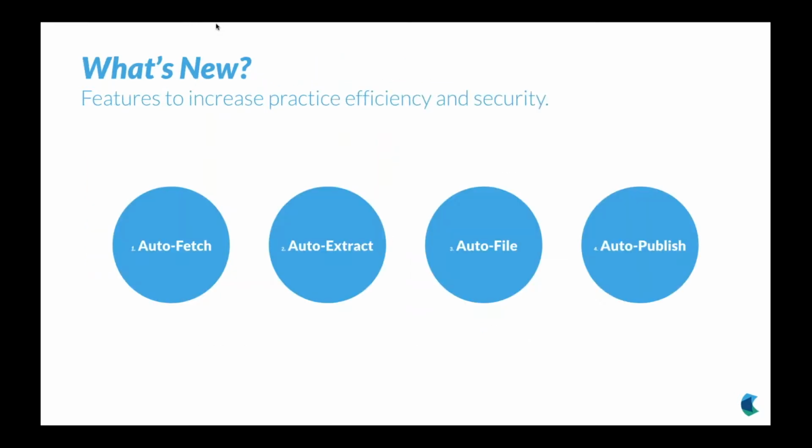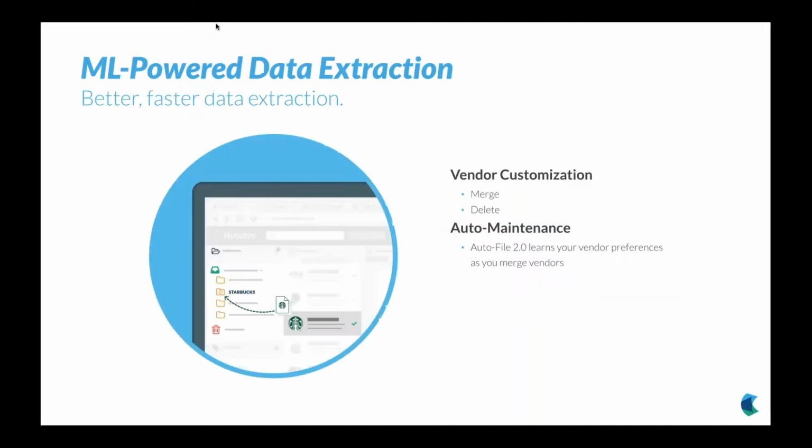Okay, great. So that's what we've done for the auto extract product. We talked about it. We're going to show it in just a little bit. So don't worry, this isn't just a presentation. But now let's talk about what we've done for AutoFile. With AutoFile, we've recently introduced AutoFile 2.0. And this feature, in my opinion, is one of the biggest features that we've released recently because there's been so much customer feedback about the functionality that this introduces.